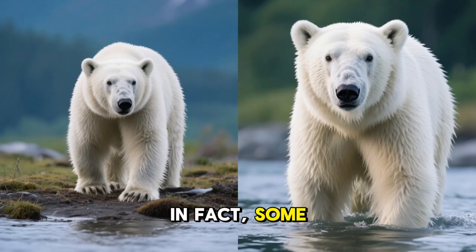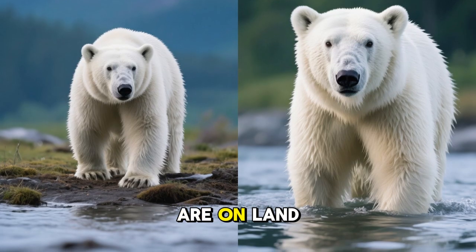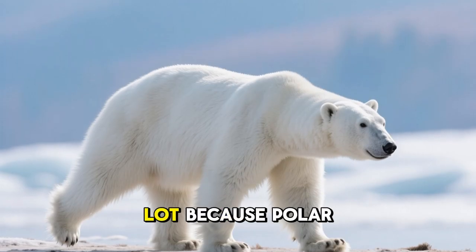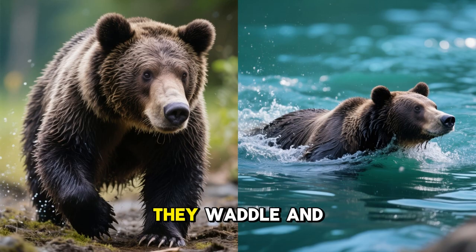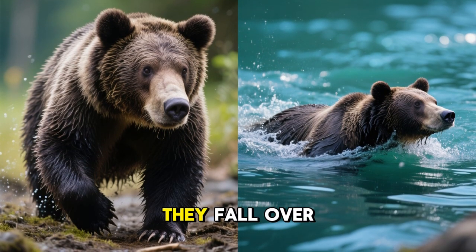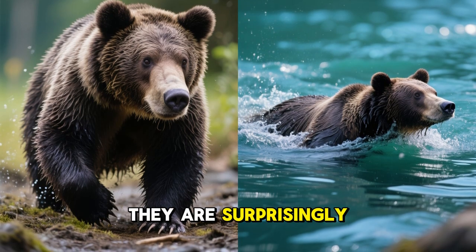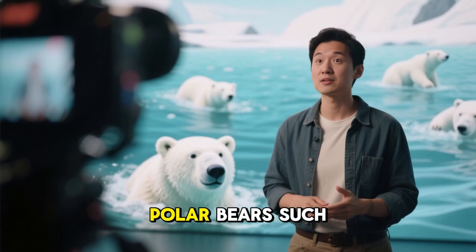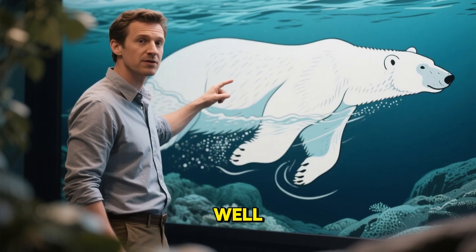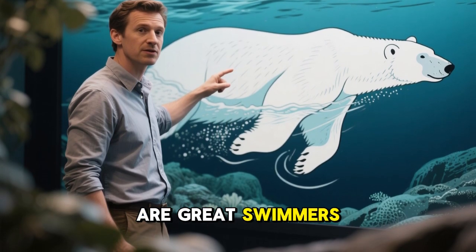In fact, some polar bear experts say polar bears are just as comfortable in the water as they are on land. And that's saying a lot because polar bears are not exactly known for their grace or agility on land. They waddle and they stumble and they fall over a lot. But in the water, they are surprisingly graceful, fluid, and fast. So why are polar bears such great swimmers? Well, today we're going to look at 3 reasons why polar bears are great swimmers.